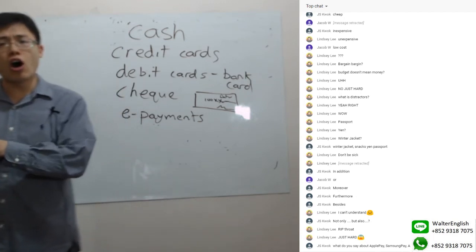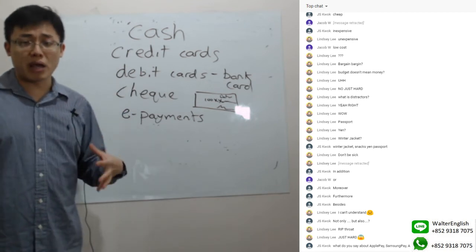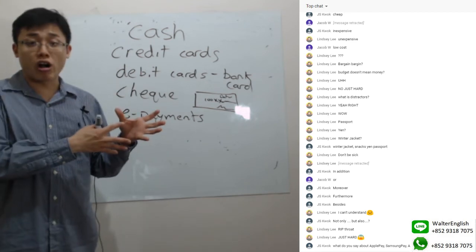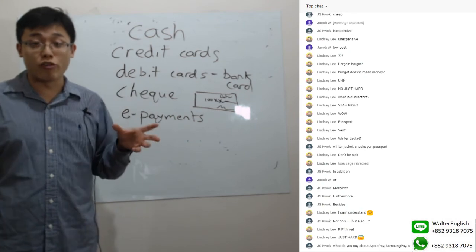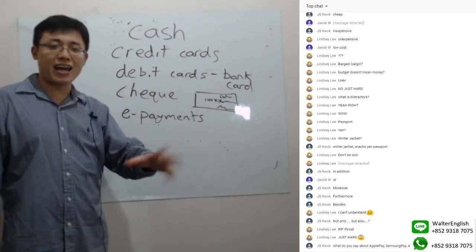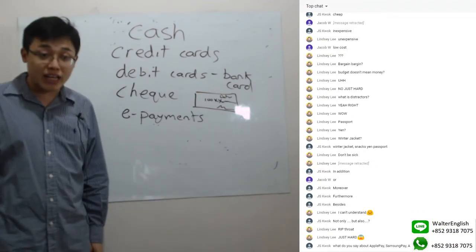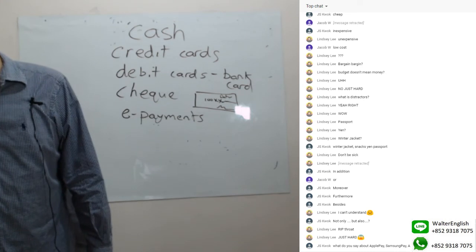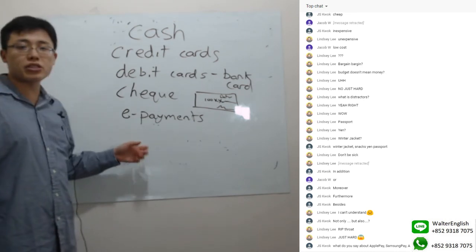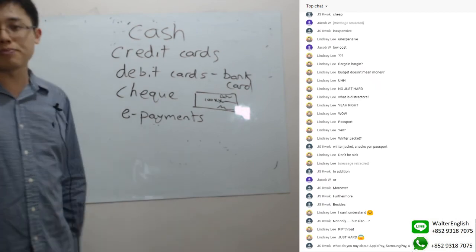So in Hong Kong, or even in mainland China, they use a lot of these digital payment systems. Like it's on your card, not even on your card. It's on your cell phone. You have an account on your Samsung account. You just beep, you just scan. You can like transfer people stuff. It's really unbelievably quick. Yeah, so that's what we call them, JS. We call them e-payments, mobile payments, digital payment systems. Good question.